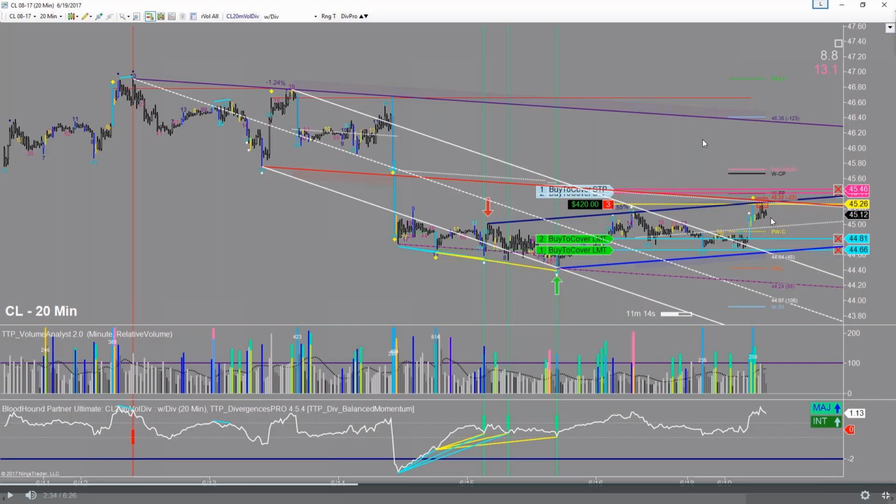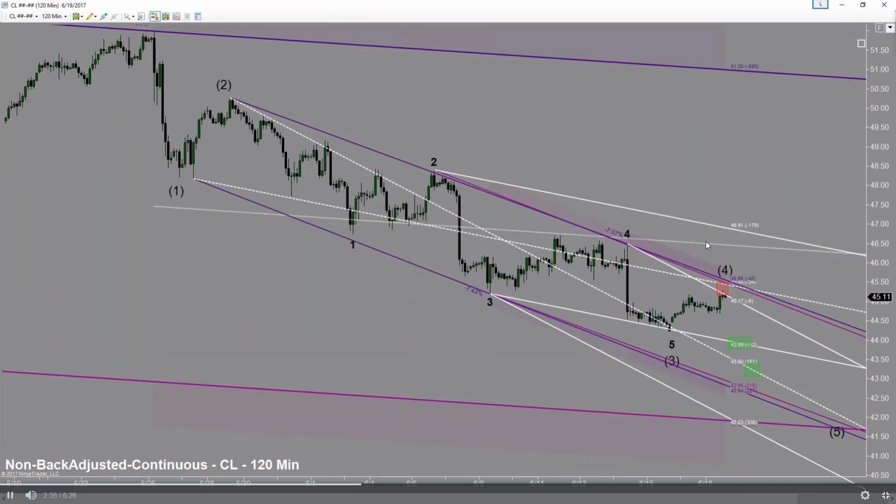So what's going to happen after, I think I have a delay of 10 bars. After 10 bars, those orders are going to tighten up to that yellow line. One will be 2 ticks off of it. The other one I think is 4 or 5 ticks off of it.